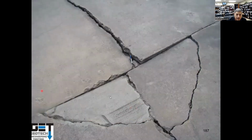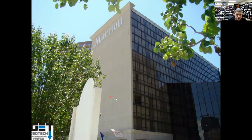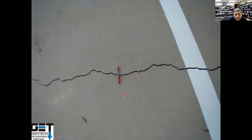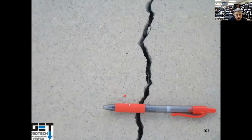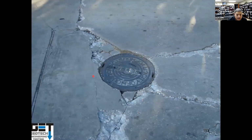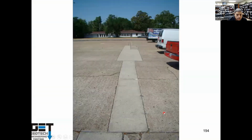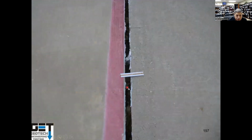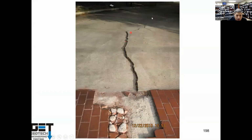Again, area. This is a nice hotel out there. Marriott on 610 Loop. Joint failure. Cracks in the paving. More cracks. Concrete deterioration. You see the manhole and all the concrete just deteriorating. More distress. Here the fines coming through the cracks, turning black. The soil is coming through. Separation in the joints. Flatwork cracking out there at Willcrest.